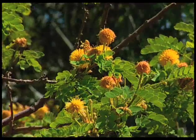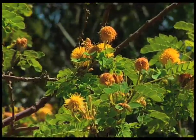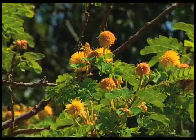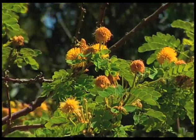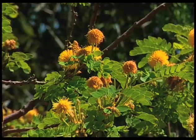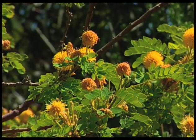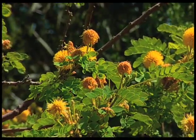So this is an excellent tree. Again, golden ball lead tree. You may have to look at some of the more specialty nurseries that handle native plant material to really find this one, but it is an excellent plant. Does quite well in the area, and so again, good tree for xeriscape.